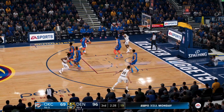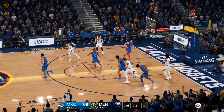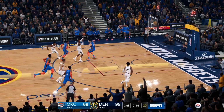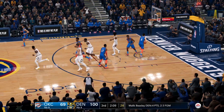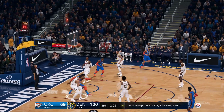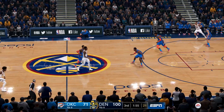To Will Barton. Scores from the post. Old school equals high percentage. Pass there, taken away by Denver. And scores, strong take. In the paint, you need to finish just like that. It goes down. And attention to detail is everything for a professional scorer like that. Actually getting it done the hard way there.